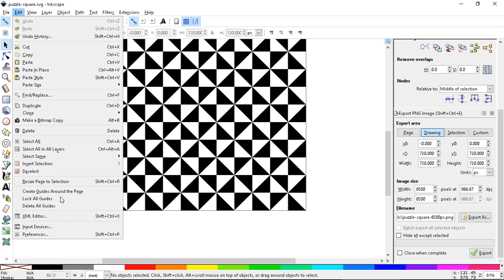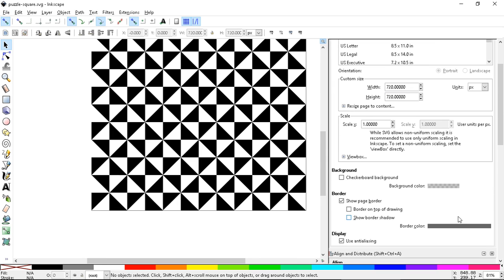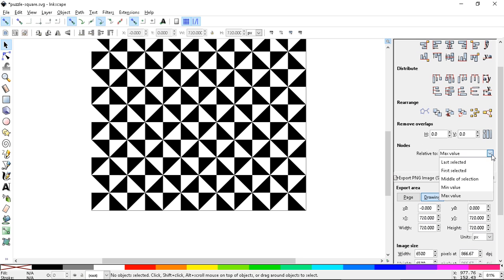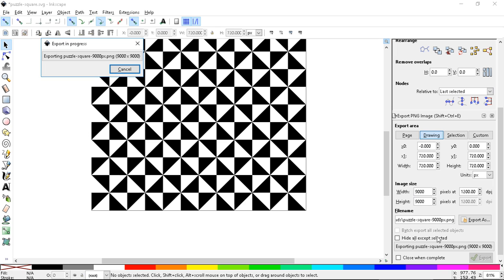And actually, I just noticed something a little bit strange. I noticed that it's showing like a border. Yeah, I guess I wanted to show the border. That's no big deal. Okay, so this should be absolutely just fine. I don't know what that is. Okay, I have too many things over here. So I'm going to set 9,000 and 9,000. And yeah, that should do it. So I'm going to export that file, and then I'm going to use that on some other products here.